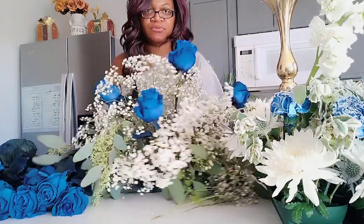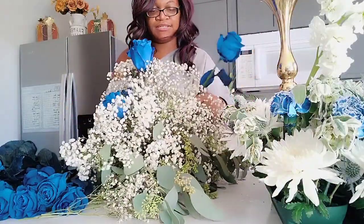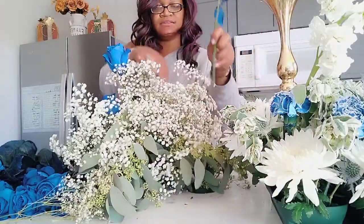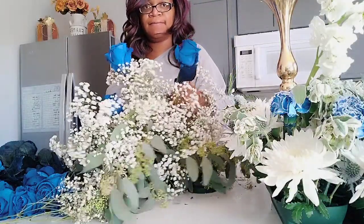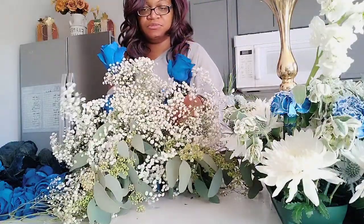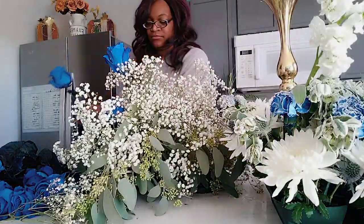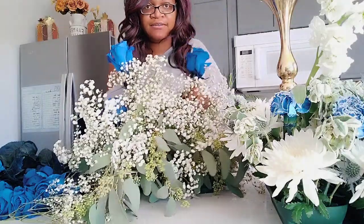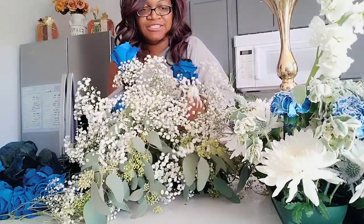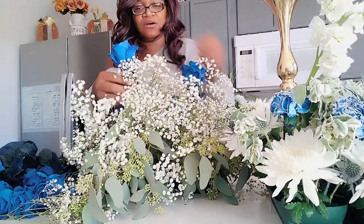So I'm going to turn this around so you can see where I'm going to place this next. Okay, so there's a little hole right here, and I'm gonna place that. I may trim it down a little bit more. The blue is so striking that I don't want it sticking up super, super tall.